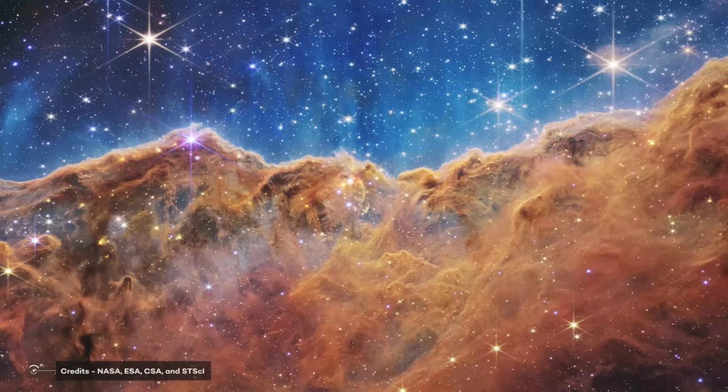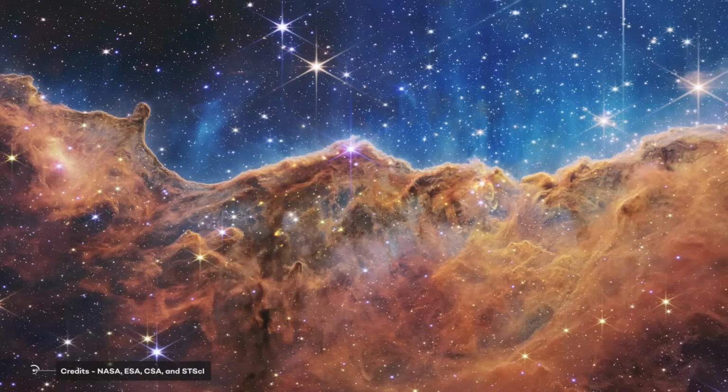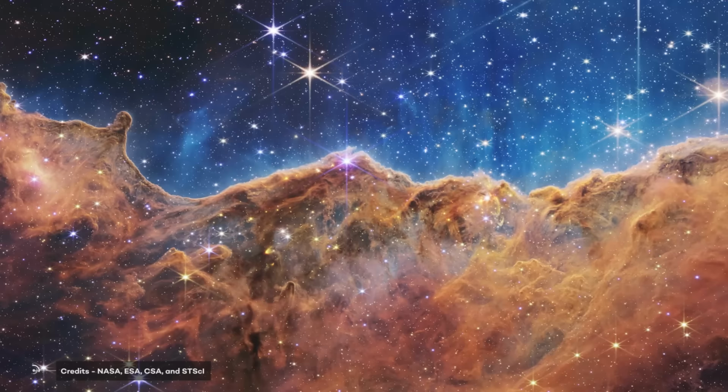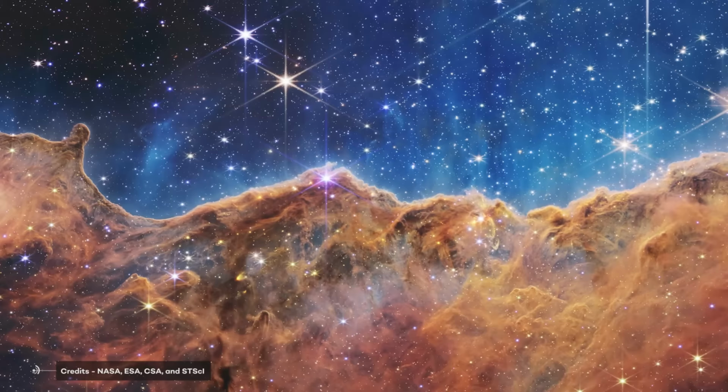Basically, when a star is young, it's also really active, and if there's some gas around it, it's soon blown away. Stars want their own space too. Looking at this star-forming region in the southern constellation Carina, as well as others like it, Webb can see newly forming stars and study the gas and dust that made them. Recently, a team of scientists and music experts have been able to translate this picture to sound.